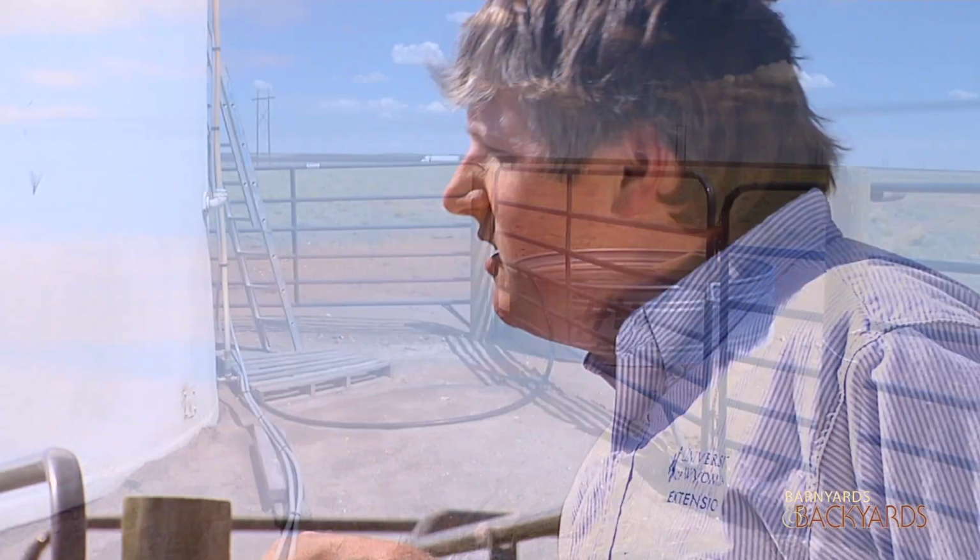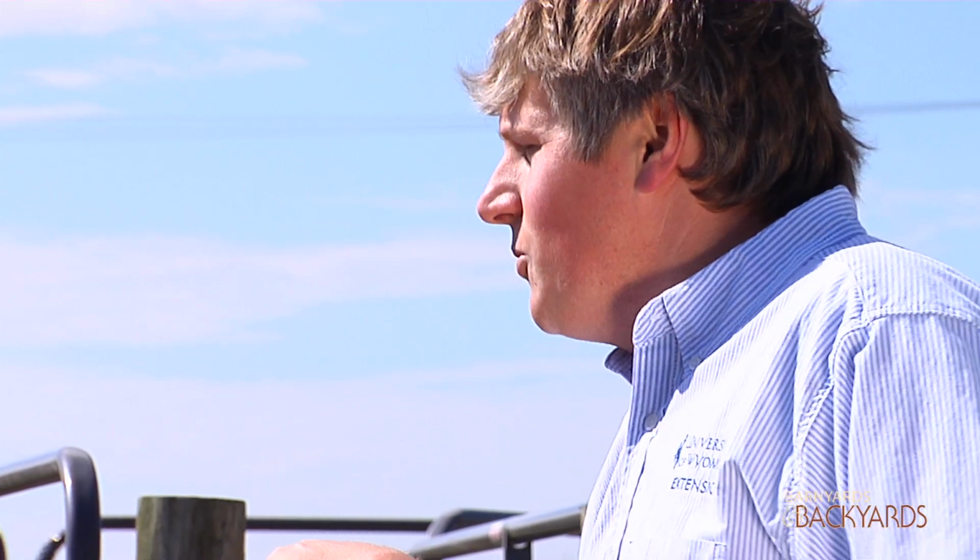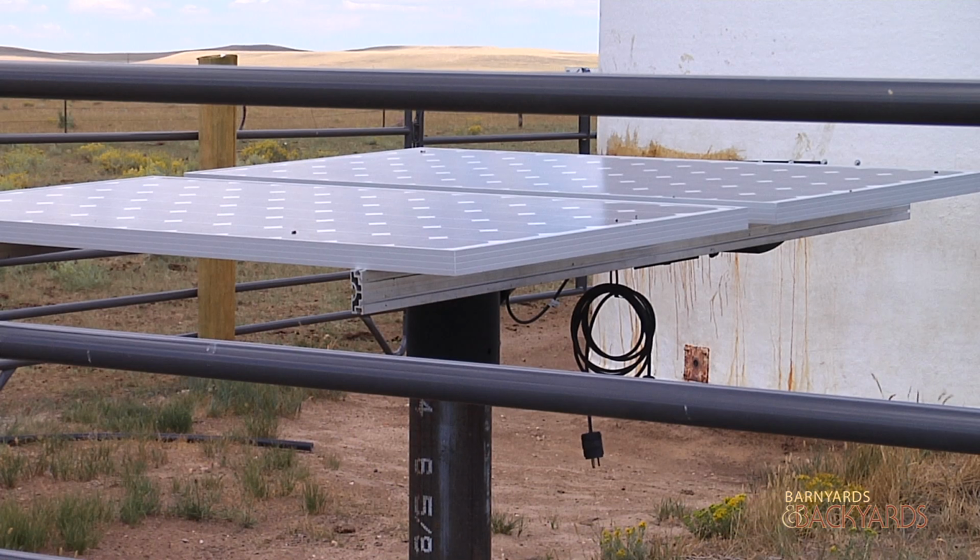Have you had any problem with hail? Because we certainly know that we can get some hail here in Laramie, and you certainly get a good hailstorm throughout Wyoming. No, we haven't, and we went through some pretty good hailstorms here, and we haven't had any trouble with the panels at all from damage from the hail.